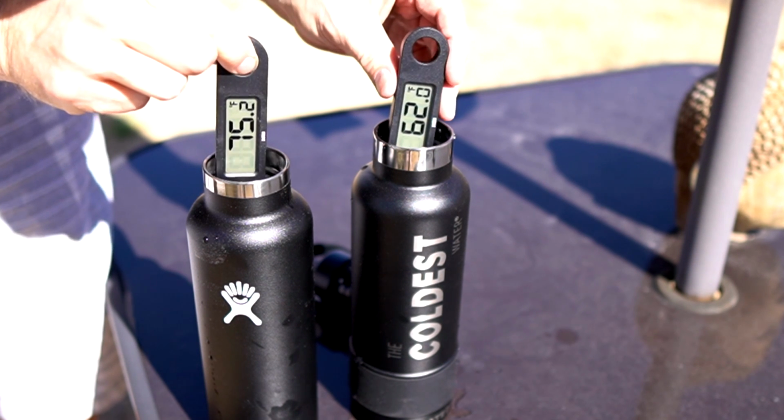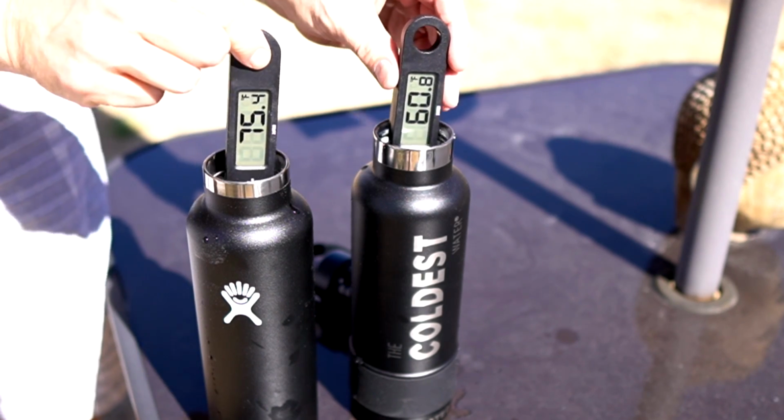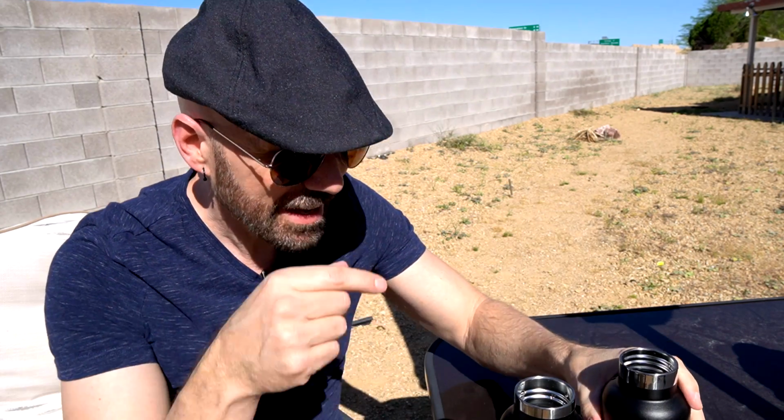No matter how much I move them around, there's some variation, but the Coldest water bottle actually is colder. All right, let me test these out here. Hydroflask, nice day old water. The Hydroflask, room temperature. Not hot, but room temperature. Coldest water bottle. It's definitely colder. The thermometers were not wrong. The Coldest water bottle won the Hydroflask versus Coldest water bottle cold water test.